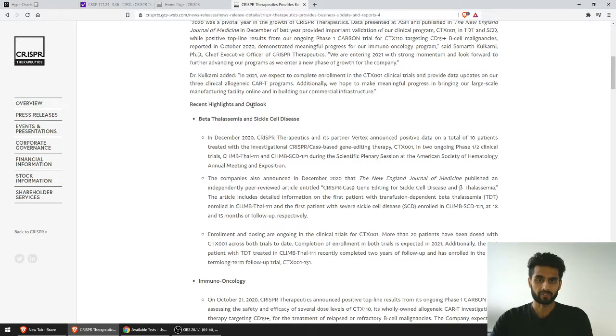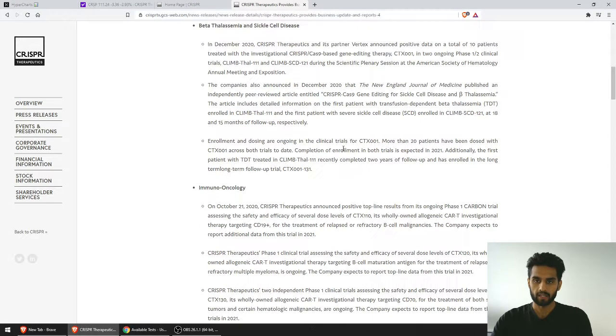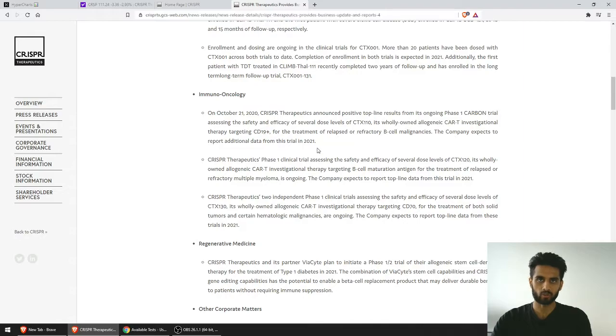So obviously here they're talking about the recent highlights of 2020. They're talking about the Vertex partnership, and obviously how their total of 10 patients were basically cured, and how the results are going really well. And they're doubling down on the idea that they plan on entering future trials as the results come up, and as they start filing the necessary information to go in the trials and proceed further. So they're basically repeating this, so nothing new here.